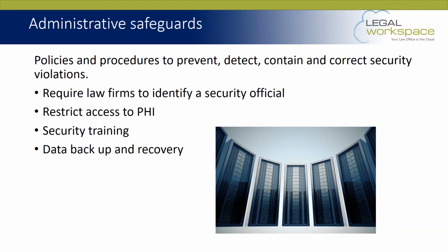The things that need to be similar are your restrictions to access to PHI, your security training, and your data backup and recovery. Those are consistent across the board. How you do that is entirely up to you and entirely up to the firm, as long as it falls under the guidelines of HIPAA and what they require from an administrative safeguards perspective.